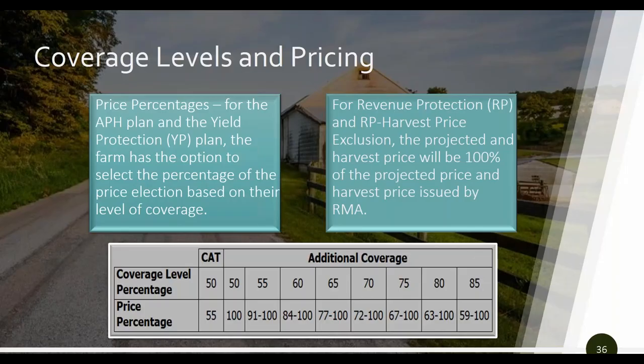All right, so let's take a look at the next slide, and we have one more slide before we're going to give you a poll question. But I want to talk about coverage levels and pricing first. We talked a lot about price percentages and projected price and harvest price throughout the last few examples. So let's discuss that a little bit.